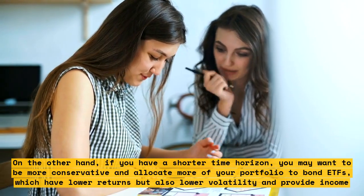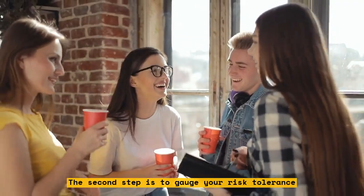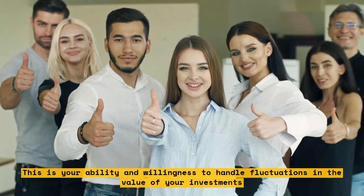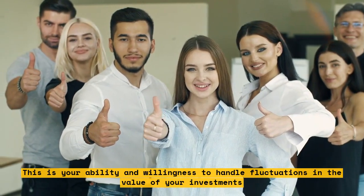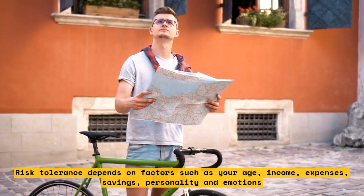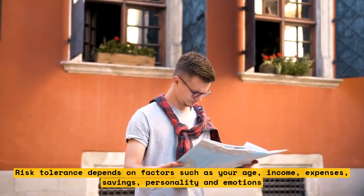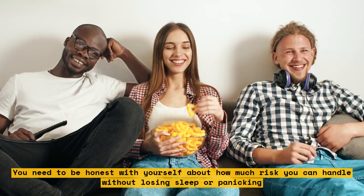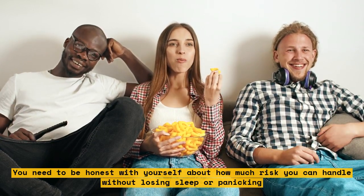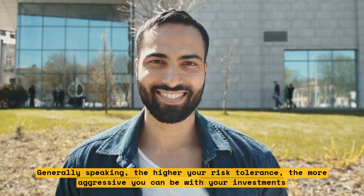The second step is to gauge your risk tolerance. This is your ability and willingness to handle fluctuations in the value of your investments. Risk tolerance depends on factors such as your age, income, expenses, savings, personality, and emotions. You need to be honest with yourself about how much risk you can handle without losing sleep or panicking. Generally speaking, the higher your risk tolerance, the more aggressive you can be with your investments.